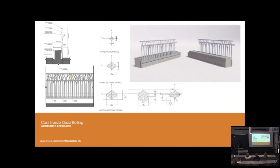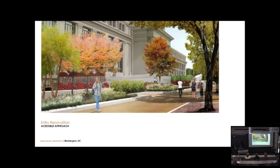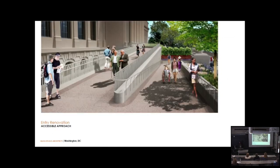When we were looking at the railings, we were looking at natural motifs that were already on the building, and we came up with this really classy, elegant grass railing pattern. This isn't exactly what the final one's going to look like. I'm sharing some design renderings with you now. But it's kind of blades of grass. It's going to be a cast white bronze. It's going to be really lovely. We wanted the ramp to not feel like an add-on, but that it was a really nice part of the building.